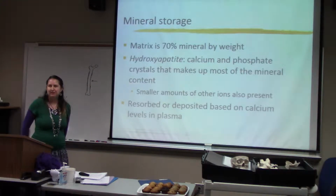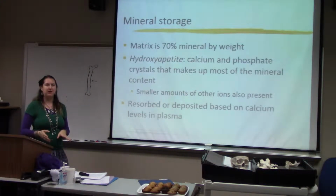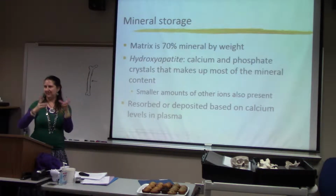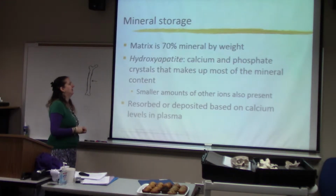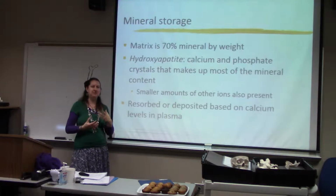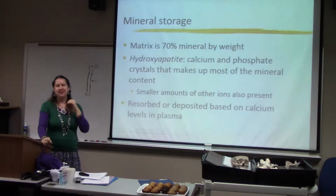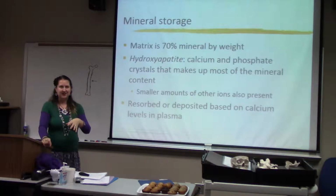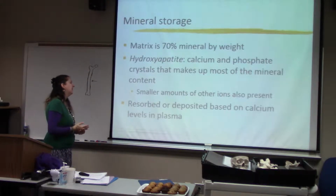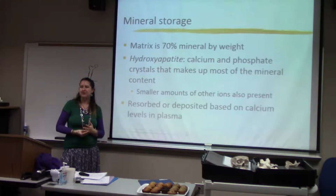The matrix of the bone tissue, so not counting the cells, is about 70% minerals by weight. So the other 30% is collagen and other things that just help hold it together. The major mineral is called hydroxyapatite. It's mostly calcium and phosphate, the same phosphate that's in your phospholipids and your nucleotides, just it's loose as an anion. There are smaller amounts of other ions, including various other metals that might have gotten into your body.